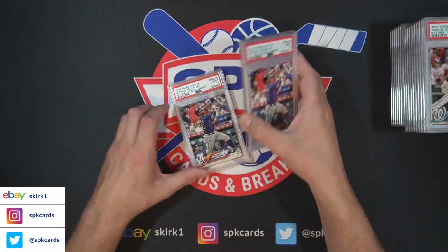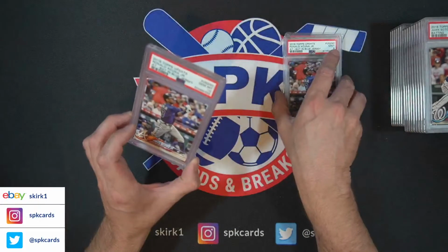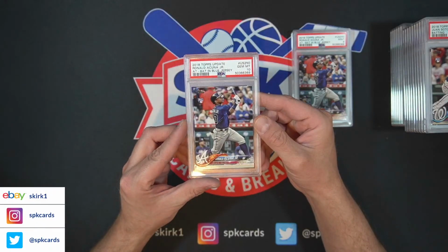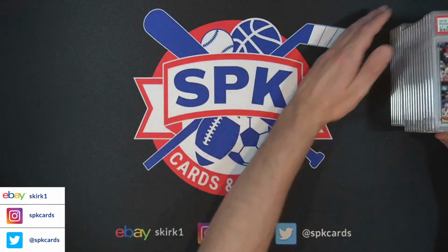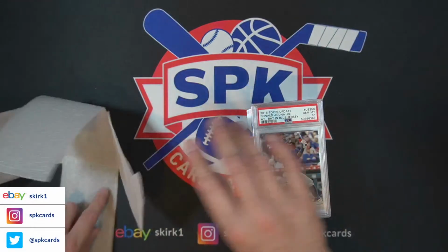And speaking of Acuña, here we go. So we have an Acuña base 9, Acuña base 9. Hey, we got 1 gem Acuña. That's cool. That one I'm going to save, because it's the only one that I got that gemmed. I had 4 9s and a 10, it looks like, on Acuña, or maybe 5 9s and a 10. So cool. We got half a box left. That was a solid box with those Sotos, that gem.